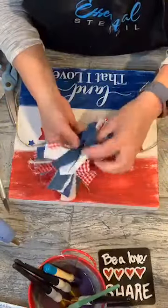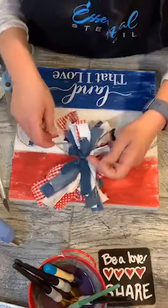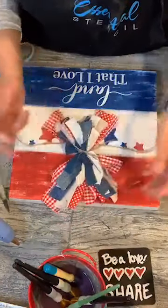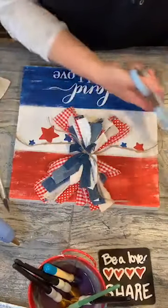And then I'm going to add a little bit more to the center of this so that it ties in, no pun intended, with the other piece of jute rope that I have down below. So I want this to be more prominent. Actually, I'm going to do 2. I'm going to do that one.